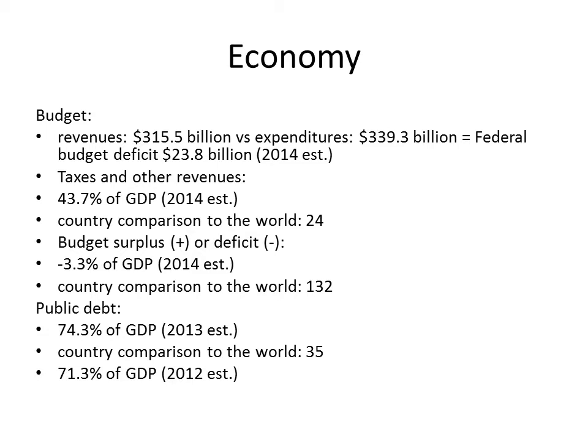All right. Let's look more closely at taxes and other revenues. The Netherlands has a pretty high tax rate if you consider that their taxes represent something like 43.7% of GDP in 2014. That's the 24th best in the world. So what we're saying there is of all the goods and services produced that generates income, about 44% of that income makes its way back to the government in tax revenues. Okay, as far as public debt down there, what does that mean?